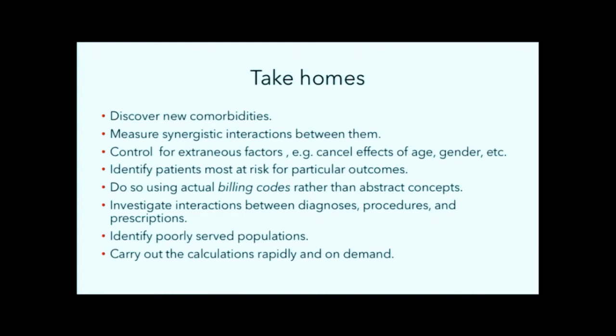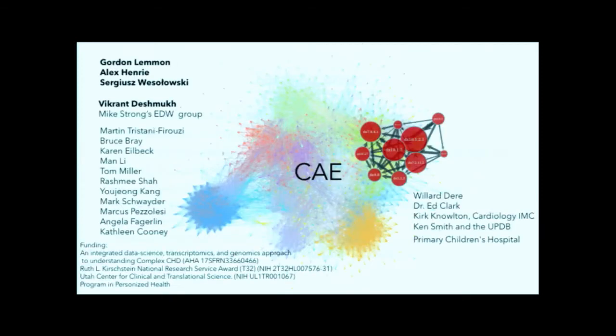We can also identify poorly served populations within our health system and better meet their needs. And finally, we can carry all of these calculations out rapidly, on demand, and at scale. So that's a little bit about Kay.